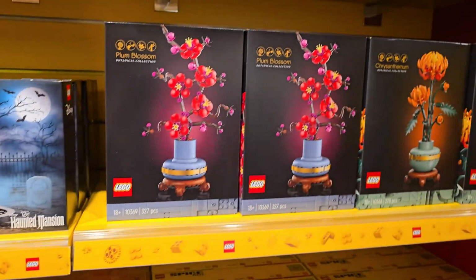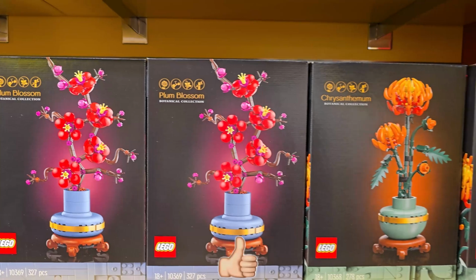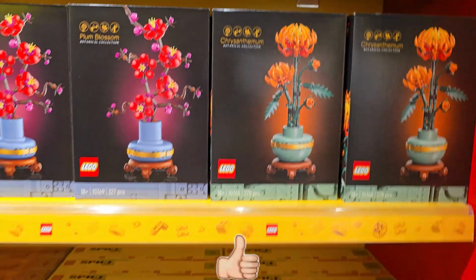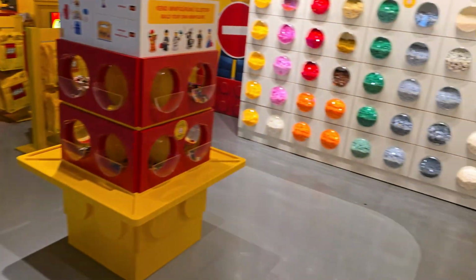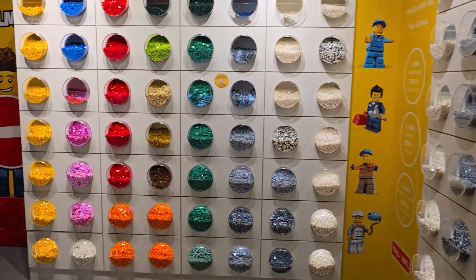You've got the new flowers in, the plum blossom and the chrysanthemum. I can say it right, it's chrysanthemum. If I couldn't, I wouldn't be an English teacher. Anyway, so that's your tour.